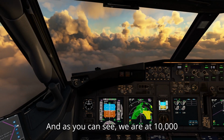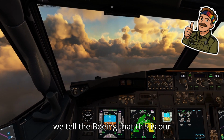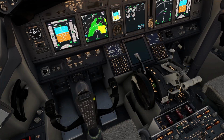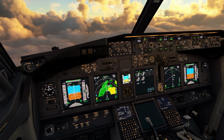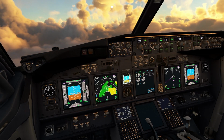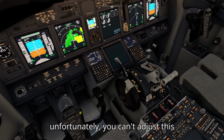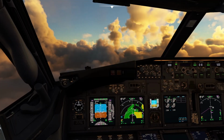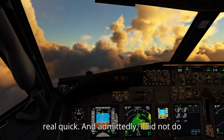And as you can see, we are at 10,000 feet, and what that means now is we tell the Boeing that this is our airplane. We're going to adjust our trim. Boom, boom, boom. Ooh, what is happening up there? There's a good PSA: don't take your eyes off the bubble, guys. Unfortunately, you can't adjust this while the autopilot is engaged, so it is quite the shuffle to do there real quick. And admittedly, I did not do that one well.